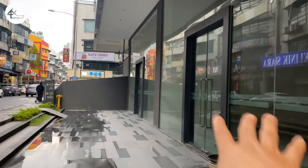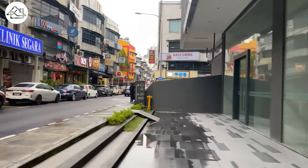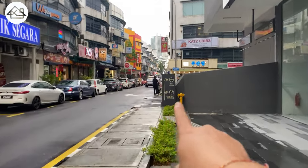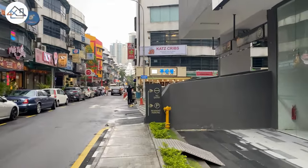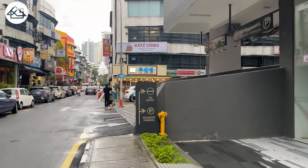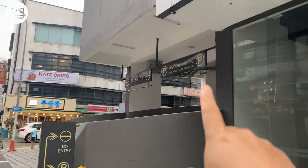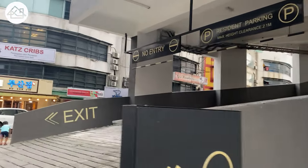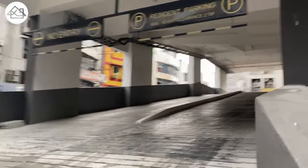And this is the retail lot, not open yet. If you are a resident, you can actually go up from here. And if you rent out your place, you have to pass the RFID to your tenant so they can go up from here, okay? So this is the ramp. Go up like this.